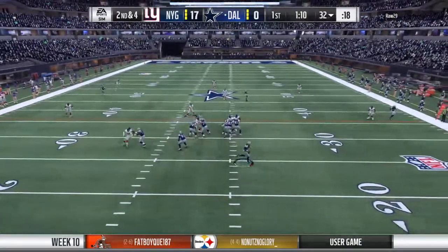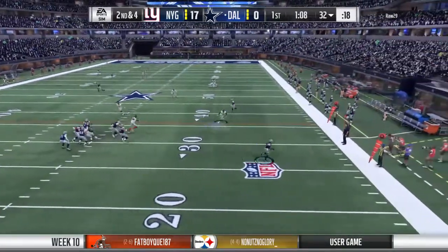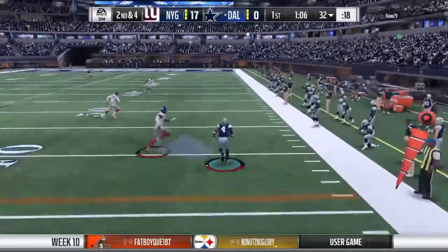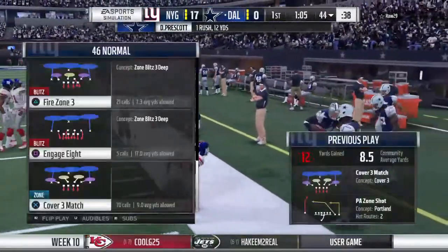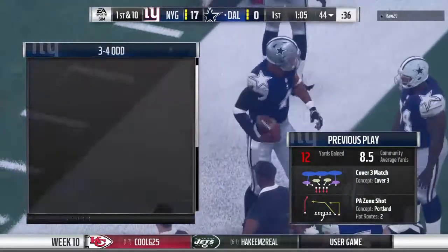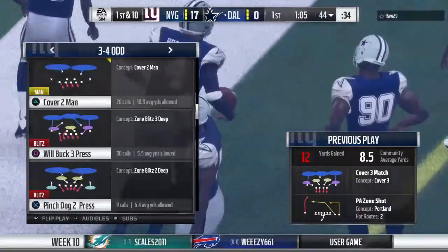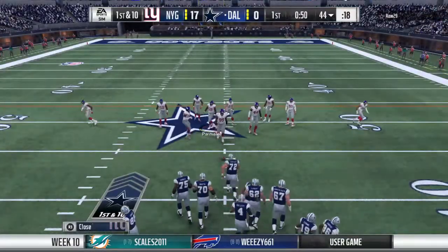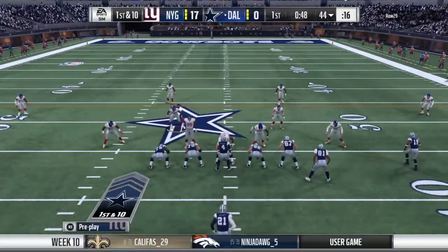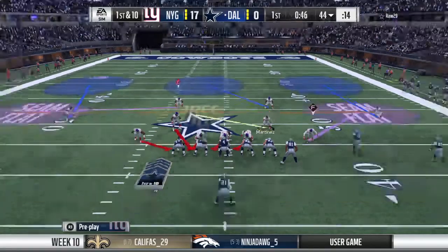Now Prescott, flush to his right. And some room to work. And he goes out of bounds just shy of the 45. A nifty bit of scrambling there. 12 yards, first down. Offensively, they liked their situation, so they tried to take a shot downfield, but no one was open. So it was tuck it and run time, and he picks up a first down.